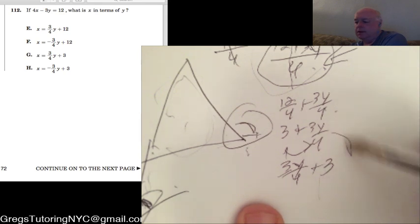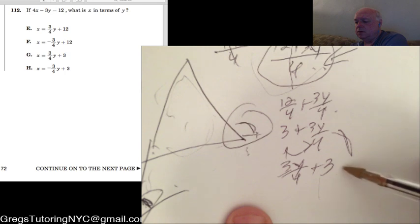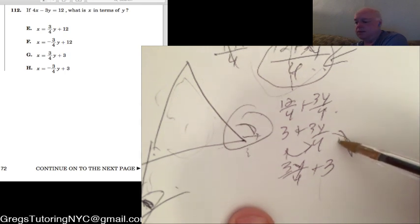It seems to be either this or this one. So we have plus 3, so it rules out E and F. And we get 3/4 y and minus 3/4 y. So I believe it's the positive one. 112 is G. Yep, there we go.